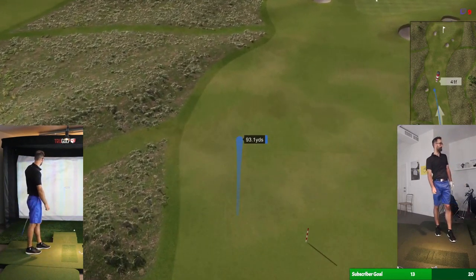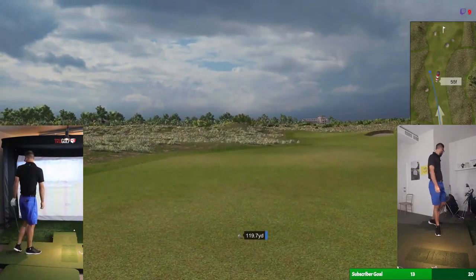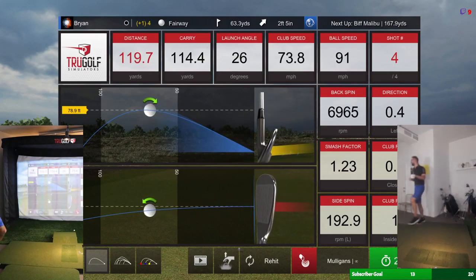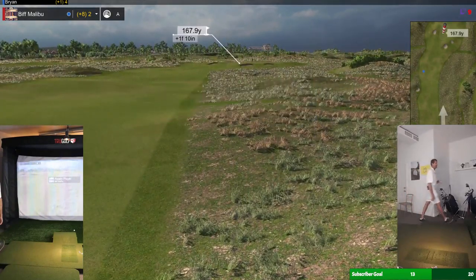That was well struck. I'm just trying to dig it out of that bunker. Oh, that was a waste of a couple shots right there. Okay, so probably I'm thinking I need to get it back in play, right? It hasn't done very well for me.